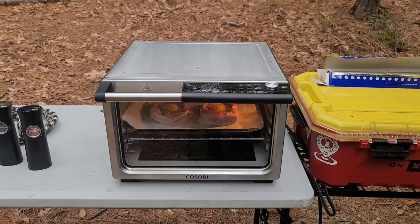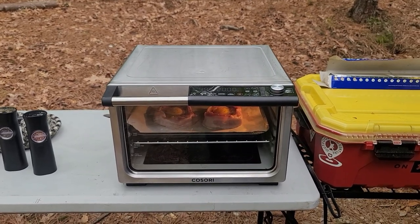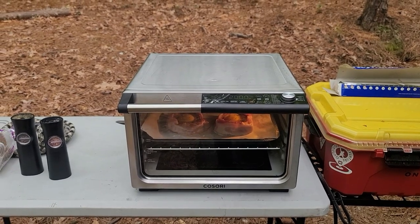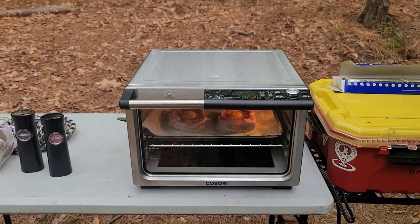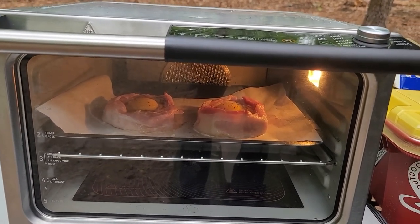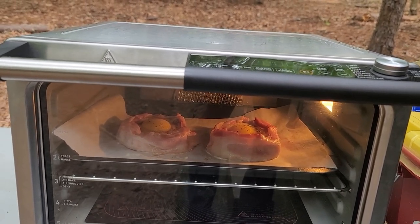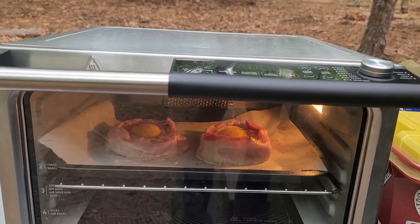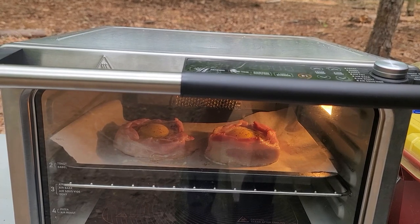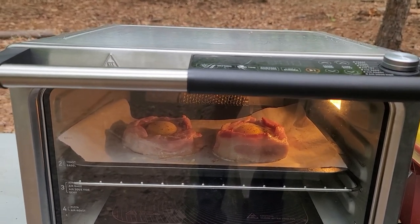So we've got the Kasori air oven going again, and I'm using air fry, and I actually came up with this recipe online. We kind of modified it to the stuff we had here, but we've got 2 pieces of cinnamon raisin bread, and I stacked 2 together. I didn't think 1 was thick enough, and then we put a divot in the center, and I wrapped bacon around them. And then we drop the egg in the middle. And we're going to see how they turn out.